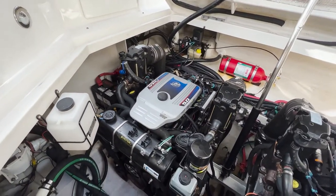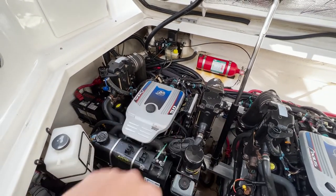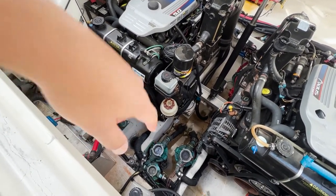These are 5-liter Mercury V8s. You see the Axius C-Core system branding on the top cover there. Pretty standard. See the oil filter up top. Gear lube bottle right here. This is steering fluid right here.